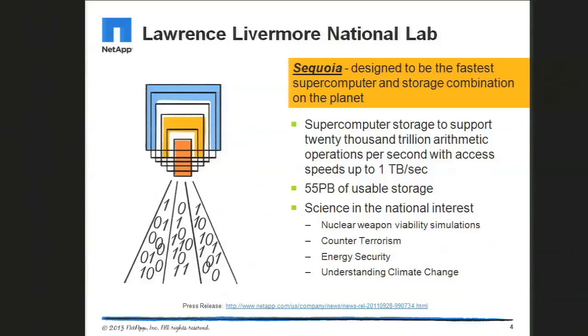So one customer example: you heard about Sequoia this morning. NetApp E-Series storage is the storage behind the Sequoia supercomputer. We have 55 petabytes of usable storage on the floor. I will say, when you actually get to go see it, 55 petabytes doesn't look like nearly as much as I thought it would. It's a huge number, but with some of the dense enclosures that NetApp is able to offer, it doesn't take up nearly as much space, power, or cooling as you think, and that's one of the things we'll talk about, how we did that.